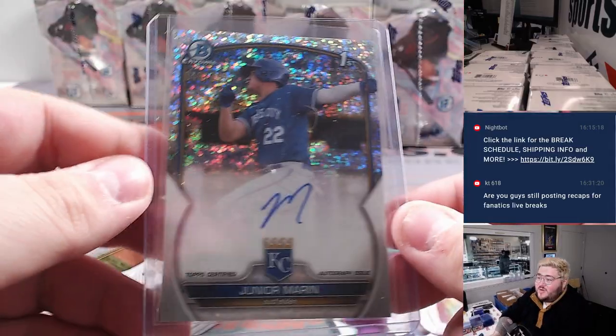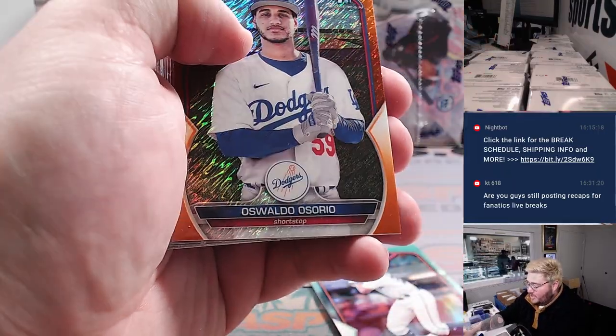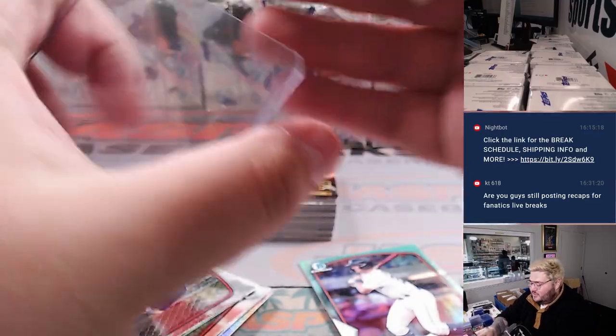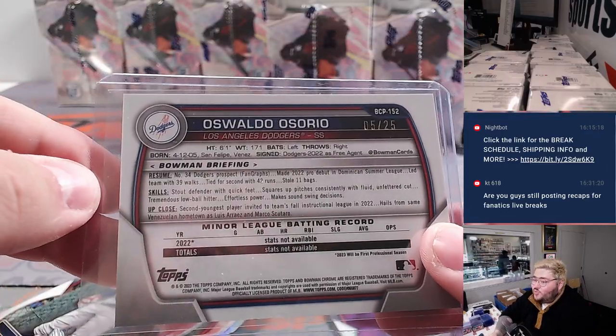And Rob, another one of our team randoms. There you go, Rob. And an orange shimmer. Oswaldo Soria, nice, for the Dodgers. One more for Kyle. Lowest card of the break so far, orange shimmer, 5 out of 25. Nice. Let's keep that going.